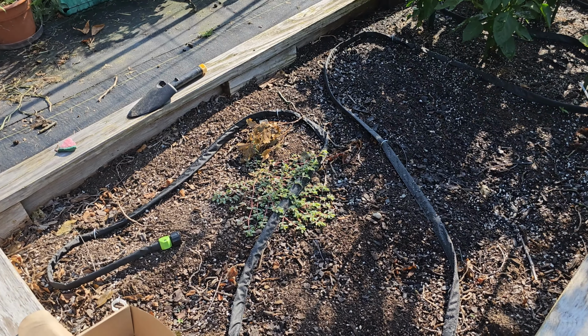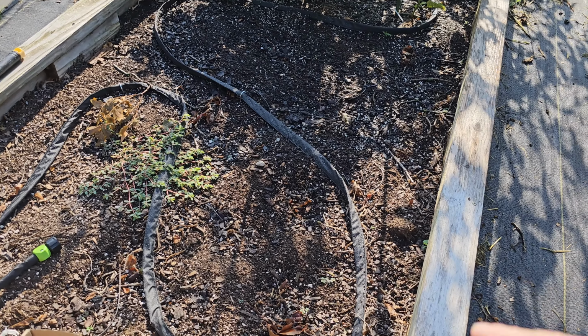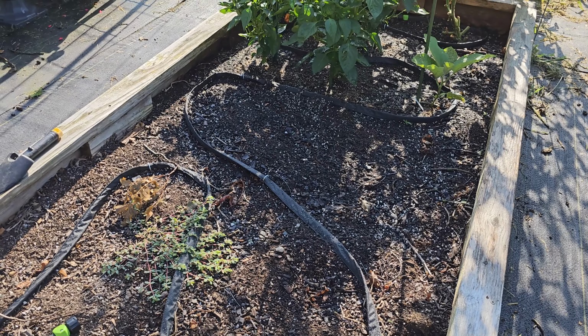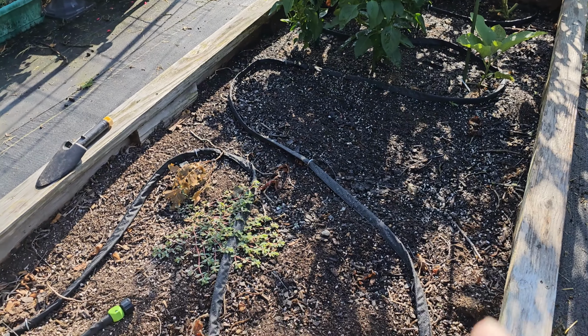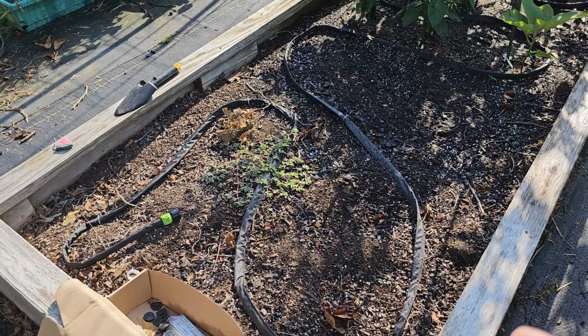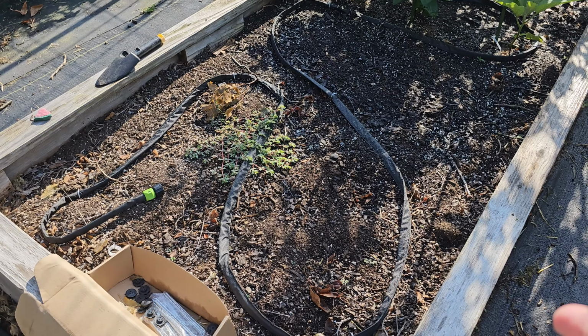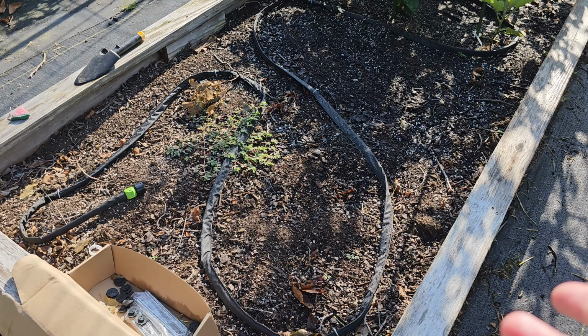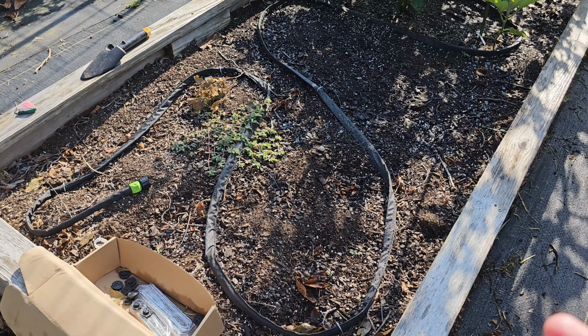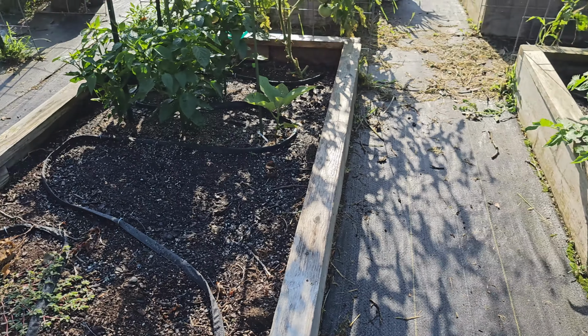But I had to watch how I laid them in there, otherwise they'd kink up if I made too sharp of a turn. But it pretty well covers most of the bed. Now this bed is also sitting empty, nothing in it. The onions were all right here. And so once again, a squash plant's the only thing I know that I could put in there that would grow fast enough for us to get a harvest off of it this year.